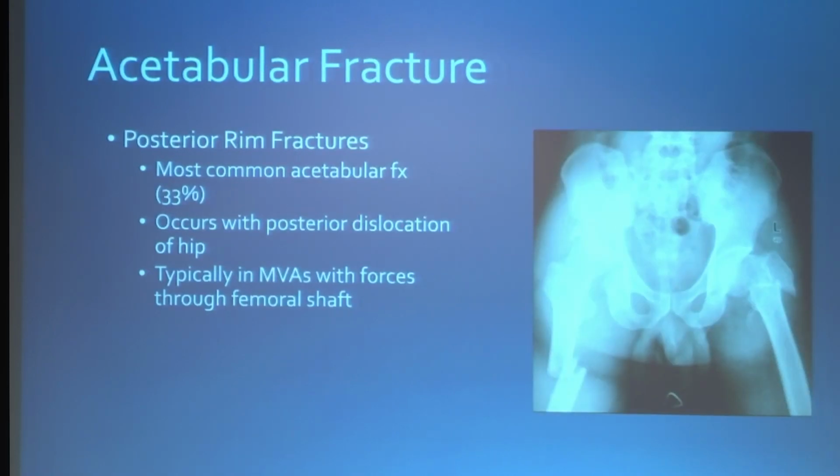Posterior rim fractures: this unfortunate person was probably in a motor vehicle and jammed both feet underneath the dashboard and ends up with a fracture of both femurs and an acetabular fracture on the left with a posterior dislocation of the hip. A lot of force went through that, and there's going to be a fair amount of bleeding both from the femur fractures and from the pelvic injury.